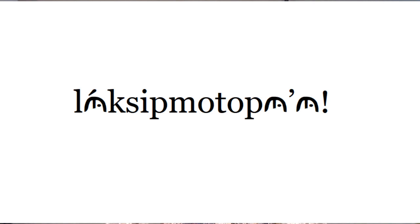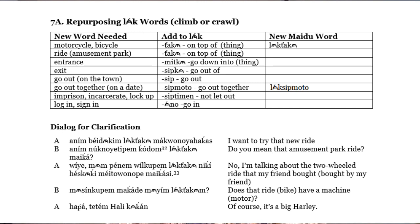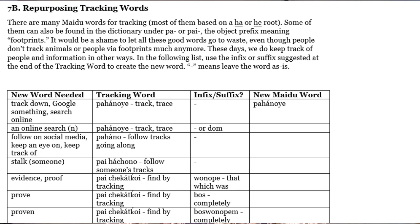There are some other fun ones here for you to try on your own and a dialogue at the bottom of the page. Let's go to the next page, page 132, repurposing tracking words. There are many Maidu words for tracking. Most of them are based on a ha or he root. Some of them can also be found in the dictionary under pa or pi, the object prefix meaning footprint.